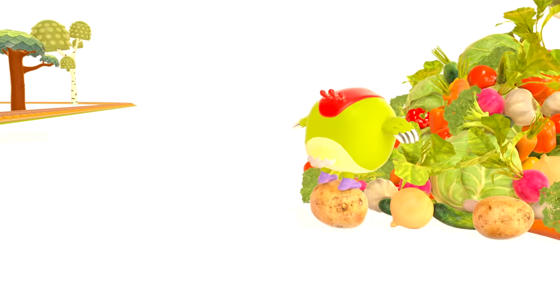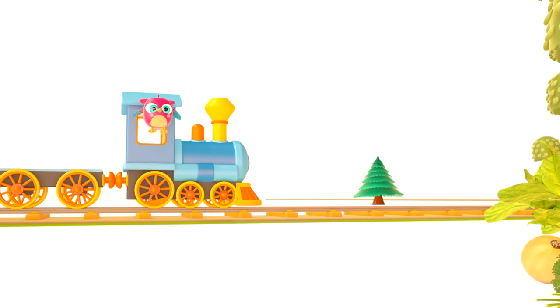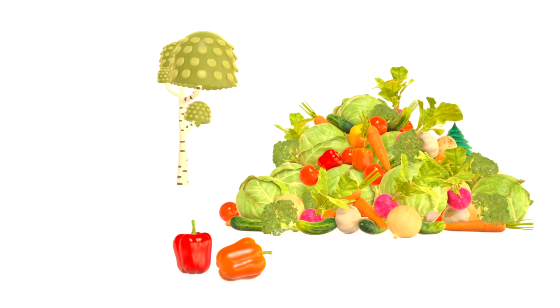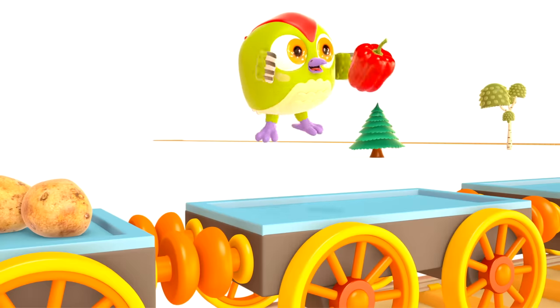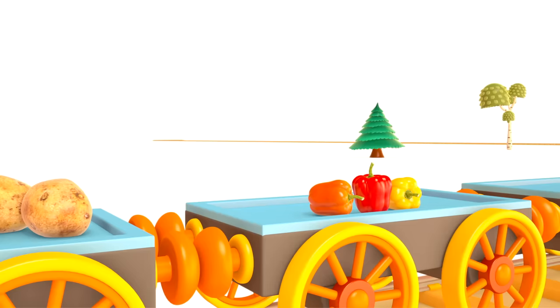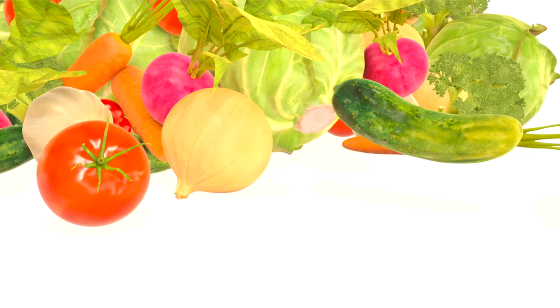This is a potato. A red bell pepper. An orange bell pepper. A yellow bell pepper. Hop Hop is juggling vegetables. A tomato and a cucumber.